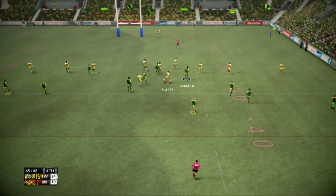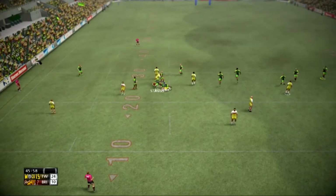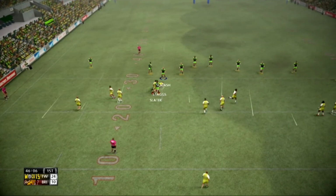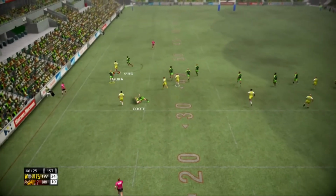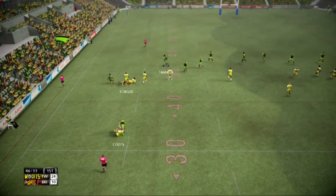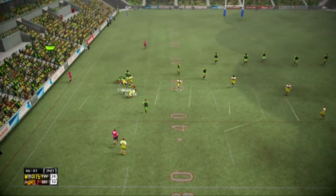Mavongi runs from dummy half. Intercepted. I can't believe what I'm seeing. That's with the one passing. Schoolboy stuff. Coot. Tafua. Good burst, this one. And if you want impact, you've got it right there.